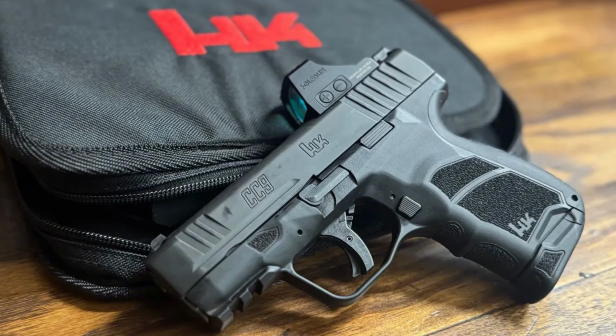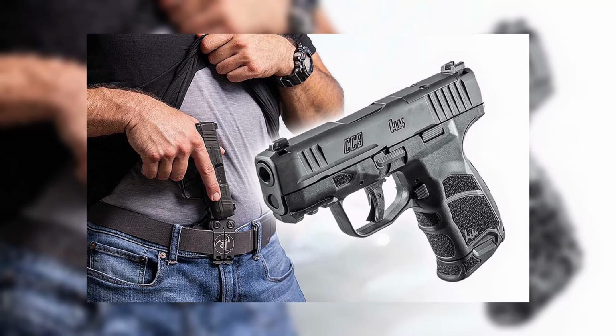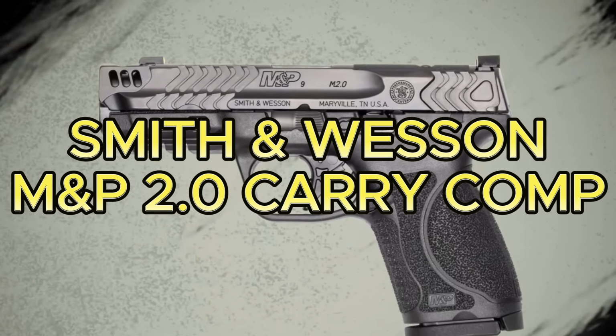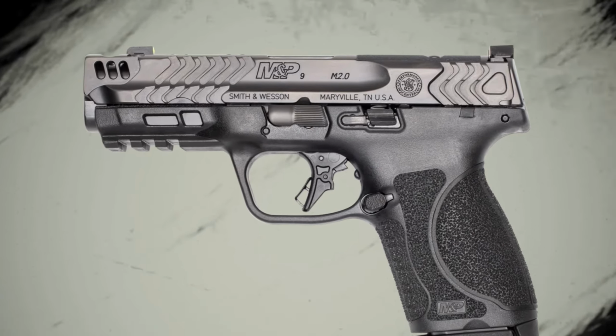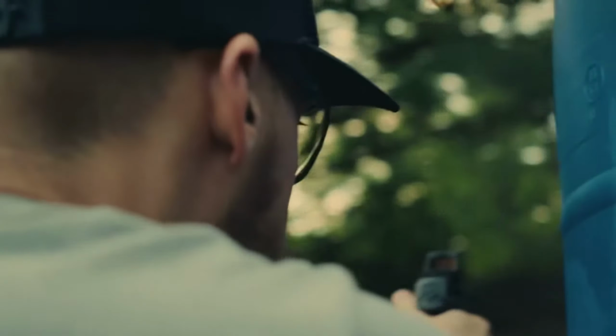It whispers, then delivers a blow you'll feel deep down. Perfect for anyone seeking top-tier performance in a compact package. The M&P 2.0 carry comp isn't flashy, but it knows what it's doing. And what it does is manage recoil and deliver accuracy as if it were on the clock.